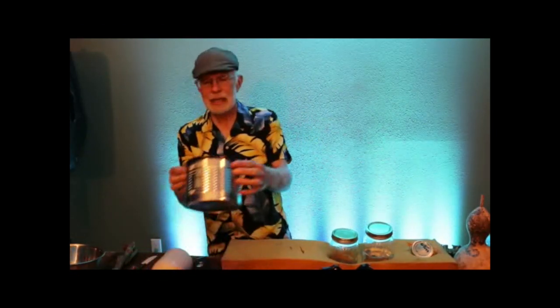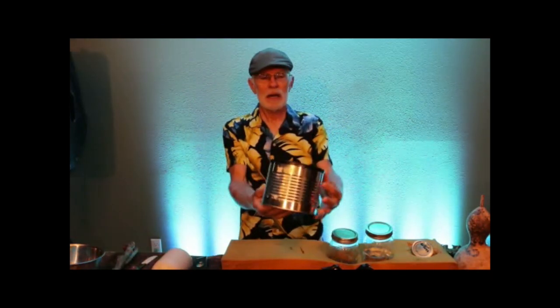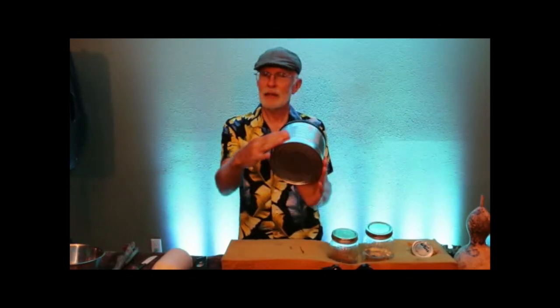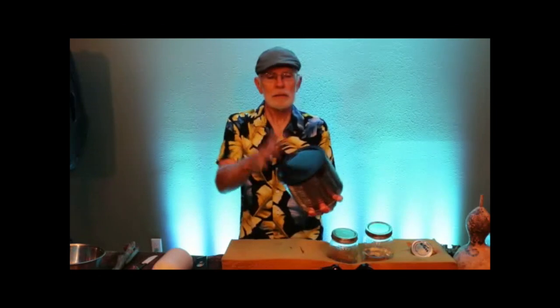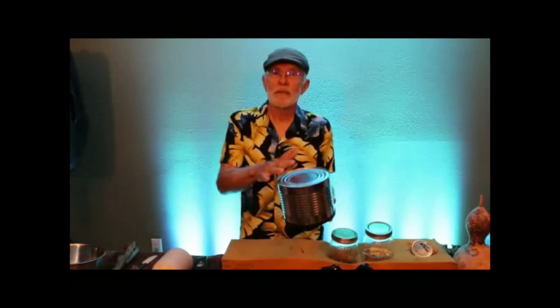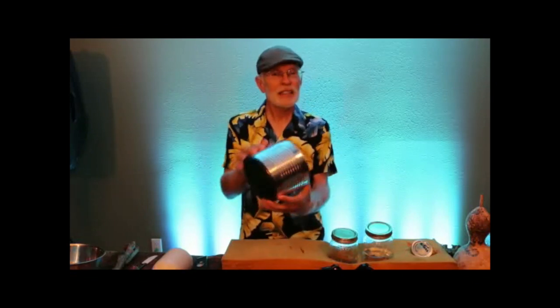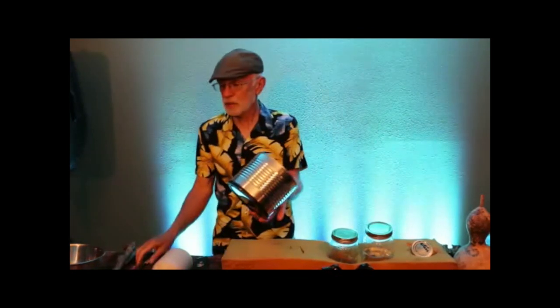This is a tin can. I think we had peanuts in this. It has a plastic lid and, of course, tin on the bottom. Of course, the bottom has a different sound. And it has these ridges that you can scrape. You can also add other instruments to these.